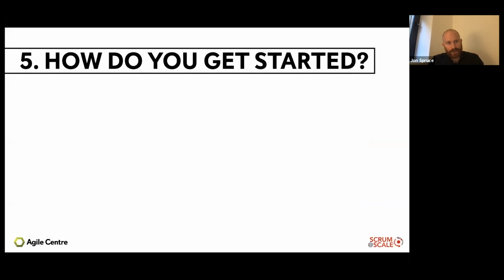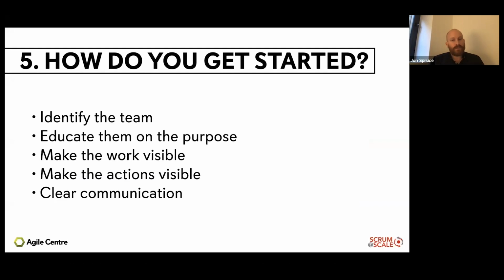So how do you get started? Well, what we'd like to say is you identify the team that needs to be on there, really, and educate them on the purpose. So do you have the leadership available within the organization? Are they already empowered to make those changes? Are they aware of what you're trying to do as an organization? Educate them on that purpose that they have, and why they need to be helping to organize this.